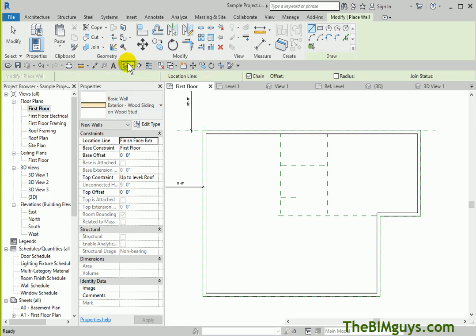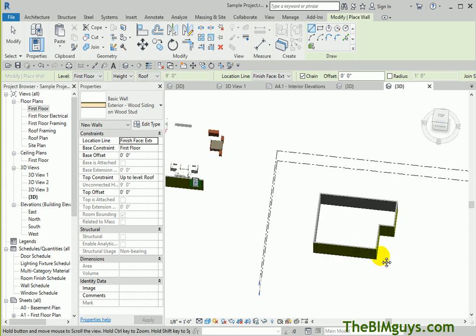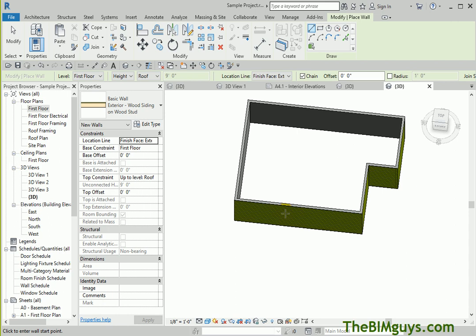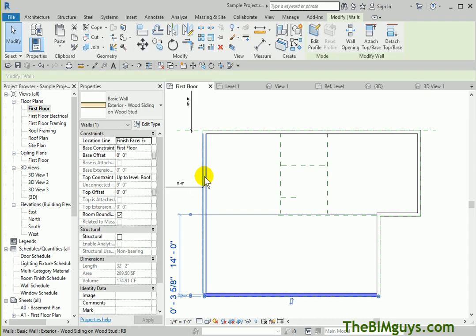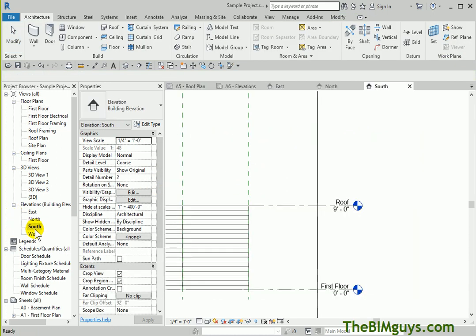Now we'll check it out in 3D. You can see here we actually have the walls in place. Now over to the side I do have some libraries, and a lot of people do this in AutoCAD, and it's actually quite effective when you're doing it in Revit also. And I'll show you how we'll use that in a little bit. So there's our walls, and if I was to grab that wall, you'd see that Revit says that wall goes up to 9 feet. Let's go back to first floor. Now if we want to change it to 10 feet, we can grab all the walls and say go up to roof plus, or we can just go to south elevation, and I'll do it quickly.